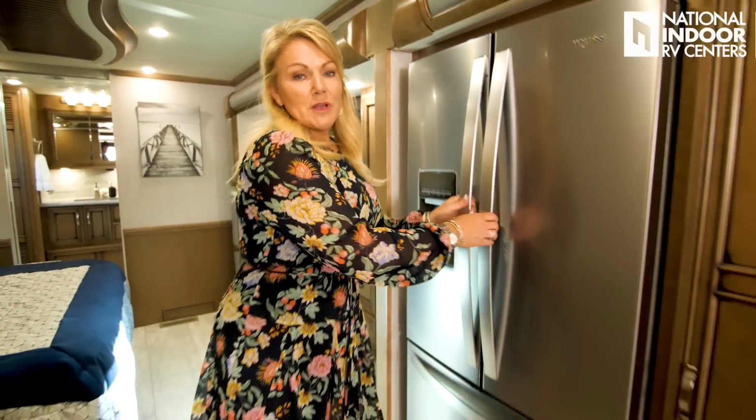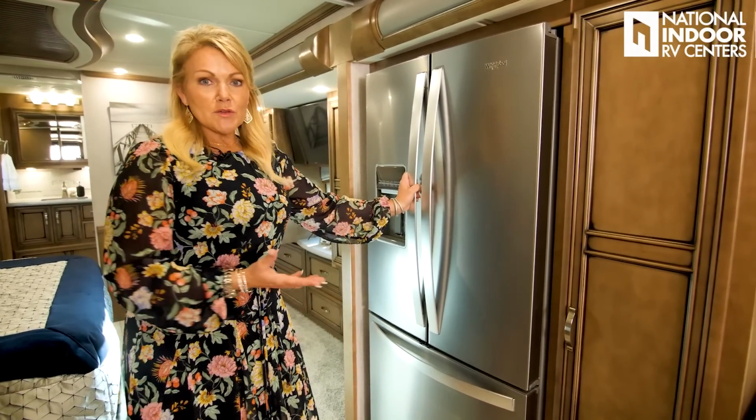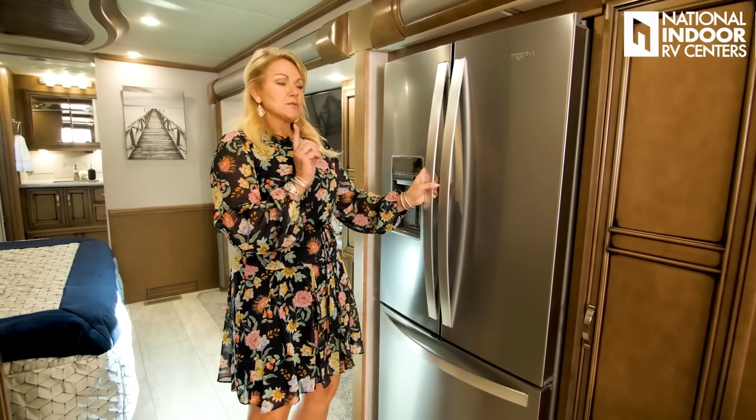So now when I'm going down the road, I don't want my refrigerator, my freezer to come flying open. That's going to dent the door, going to lose food all over the coach. So you just lock that. Super easy. It's on my checklist.